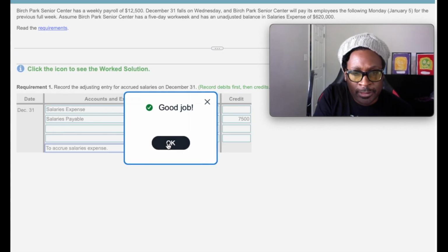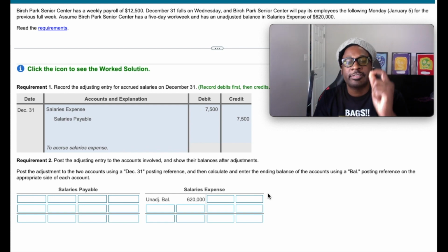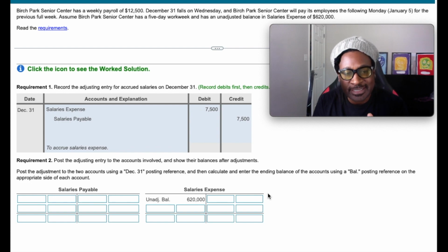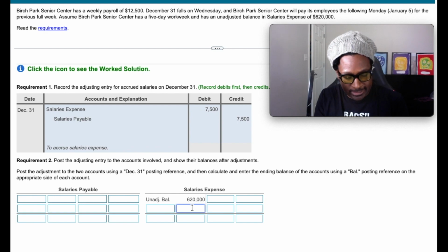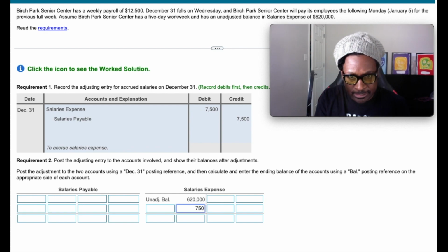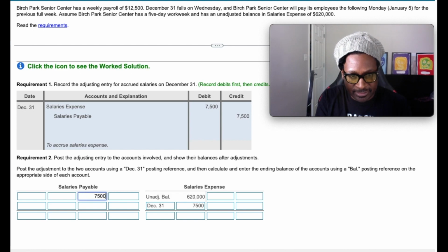So we're going to move on, and it now tells us to post the adjustment of those accounts with the post reference, then calculate the ending balance for each particular account. Okay, gang, that's easy. As we already know, we had a previous unadjusted balance in salaries expense of $620,000, but we just increased our salary expense by an additional $7,500. So we're going to post that transaction with a debit to salary expense of $7,500. And of course, we are also going to increase our salaries payable by the $7,500 as well.